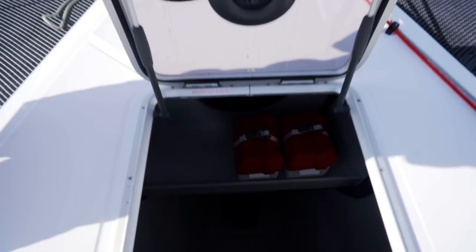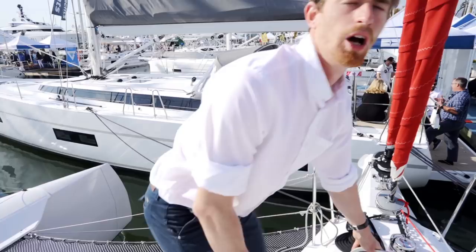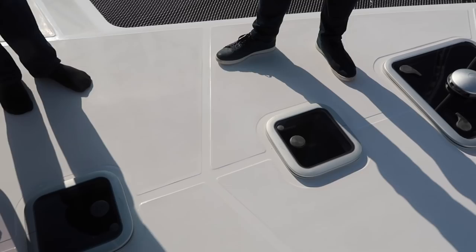Chain locker and a bow thruster with dedicated batteries for the windlass and for the bow thruster. Okay, so the bow thruster, is that standard or an option? It's in the premium pack, so each boat we produce has a thruster. Okay. So what are these little? Oh, it's for the shower. It's in the head. Oh, I see. Okay. It's just a hand open hatch. Good.